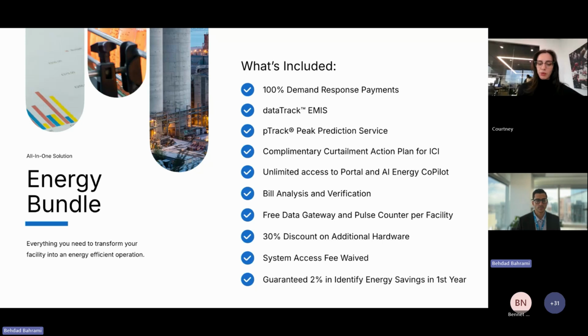We offer an additional 30% discount for hardware. So apart from the gateway and the pulse counter, if you wanted to move forward with some CTs or those IAQ sensors that were mentioned, you would get a 30% discount. And then the system access fee would be waived. And additionally, a guaranteed 2% in identified energy savings in the first year. And that would just come from the data that's going to be available from the portal.